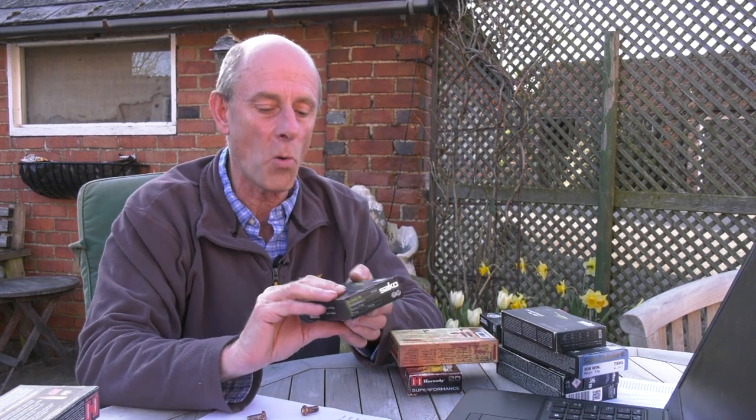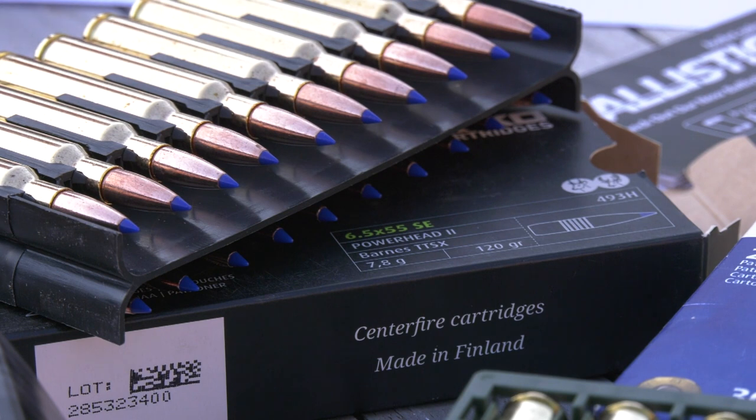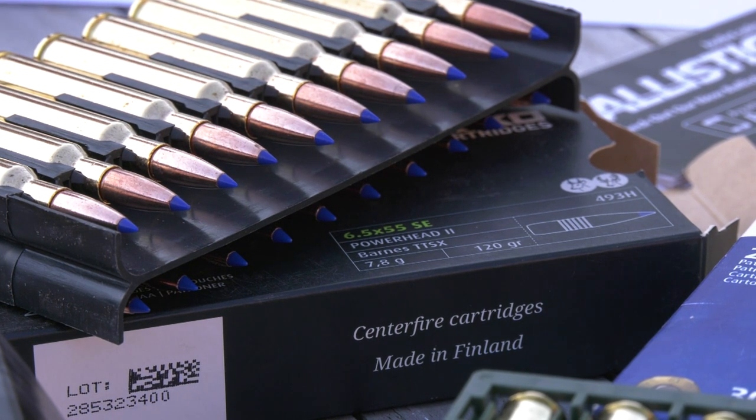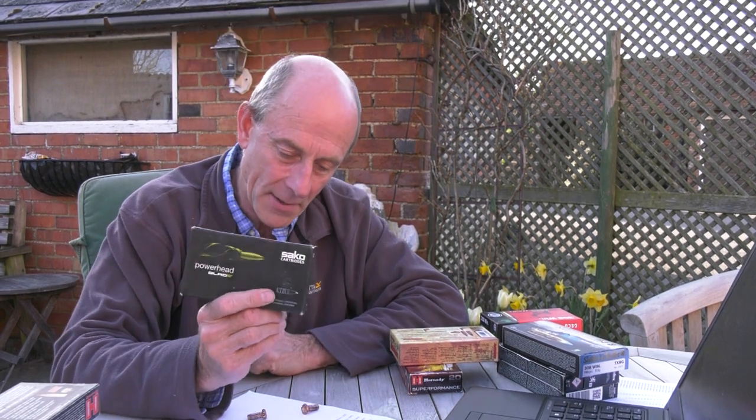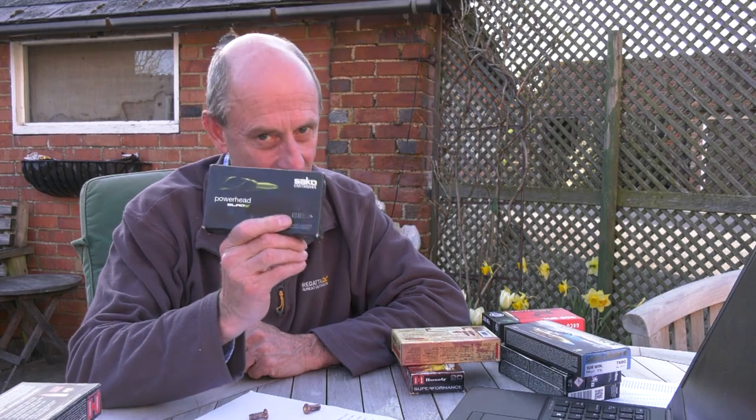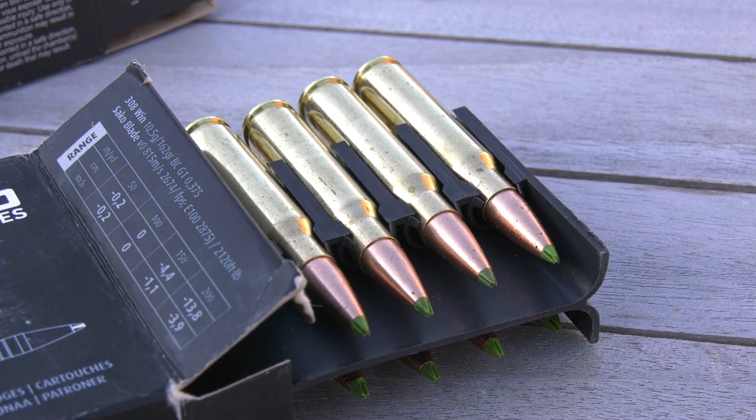So moving on to the Sako, you've got the old-fashioned Sako Powerhead II, which uses a Barnes head. But that's been very, very popular. I think we've got 70, 80 odd animals shot with a Powerhead II. But the new kid on the block is the new Sako Powerhead Blade, and I've got this one in .308 and .30-06. Very, very effective. The people who are using it absolutely love the Blade, and it's really good brass as well.